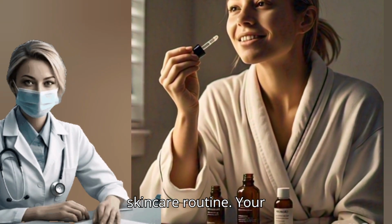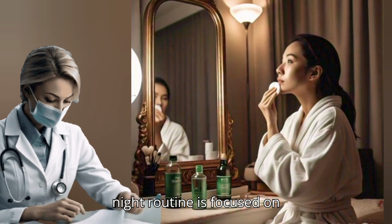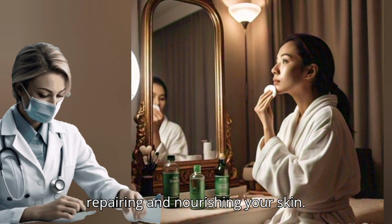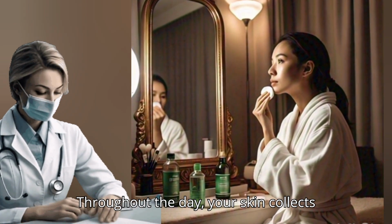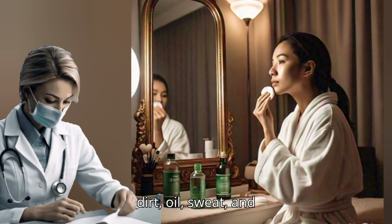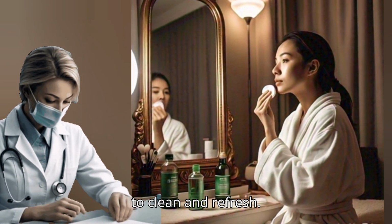Nighttime skincare routine. Your night routine is focused on repairing and nourishing your skin. Throughout the day, your skin collects dirt, oil, sweat, and pollution, and this is your time to clean and refresh.